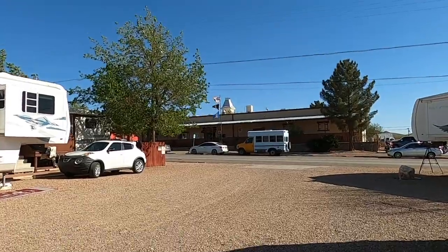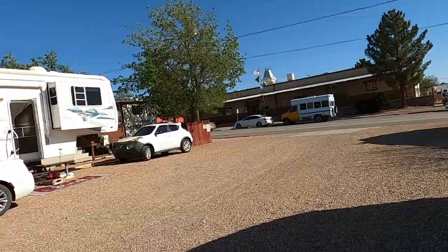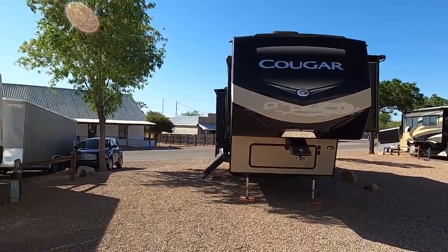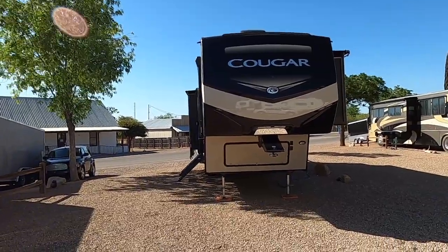Made it. A little bit of a trick, but we're here. Very windy day. Flags are standing straight out. Trees are blowing. We are in Tombstone. This is the Wells Fargo RV park. They have some pull-through signs. We get one of those.